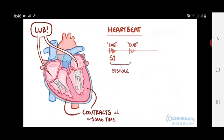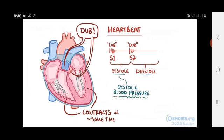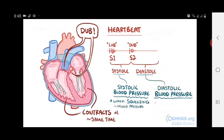The second heart sound, dub, is called S2, and the noise comes from the aortic and pulmonic valves snapping shut to prevent blood from flowing backwards after it leaves the ventricles, effectively ending systole. Right after the S2 sound, the tricuspid and mitral valves open back up, allowing blood to fill up the ventricles again. And this period of time is called diastole. And that's it. Each heartbeat can be broken into systole and diastole. So systolic blood pressure is the pressure in the arteries when the ventricles are squeezing out blood under high pressure. And diastolic blood pressure is when the ventricles are filling up with more blood. So it's going to be slightly lower pressure.